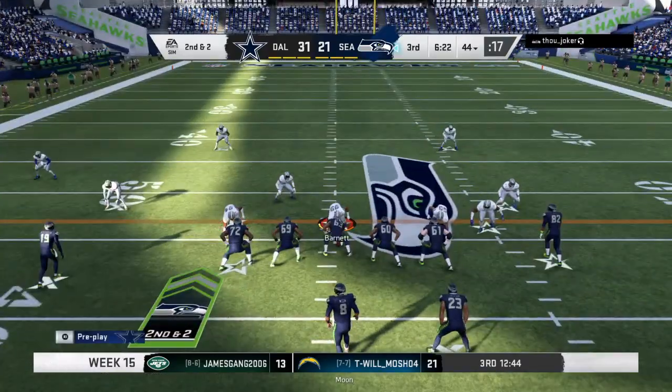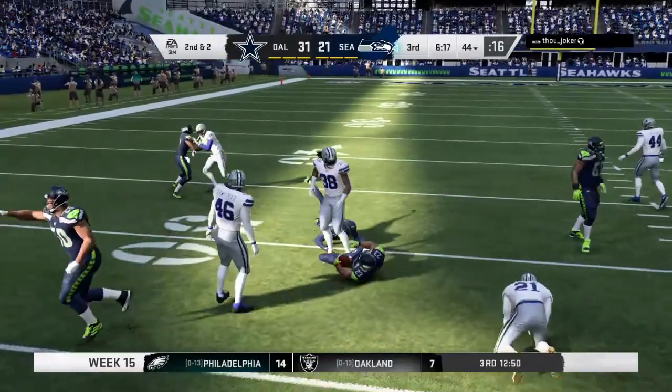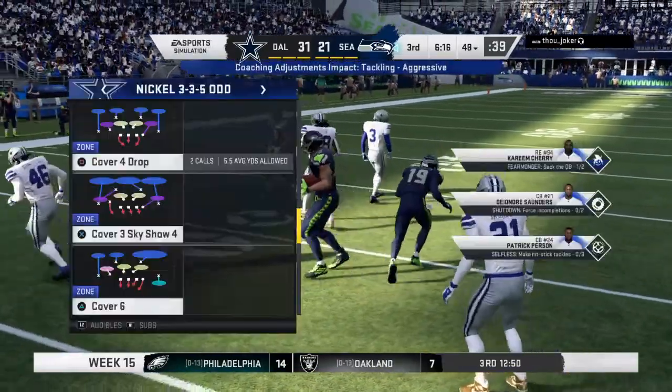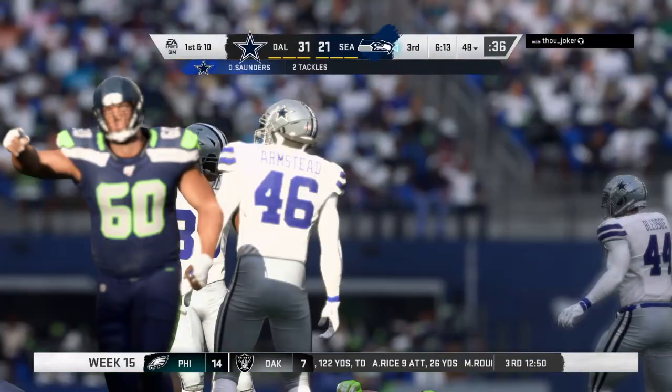Here's 2nd and 2. They run with Jackson out of the gun. And he'll get it out a couple yards shy of midfield at the 48. 4 yards the pickup, first down.